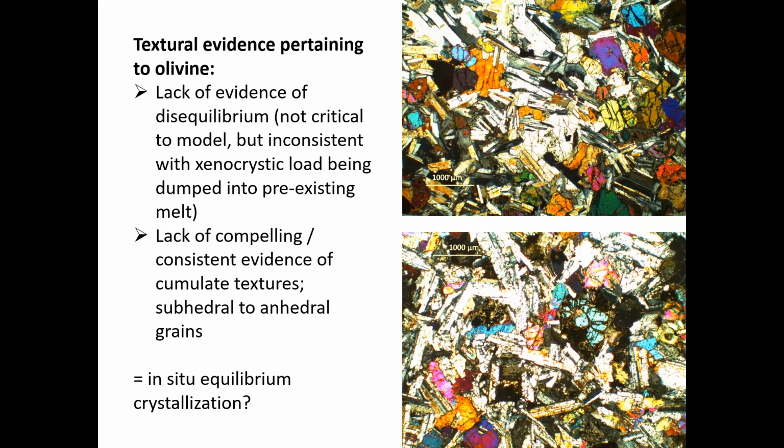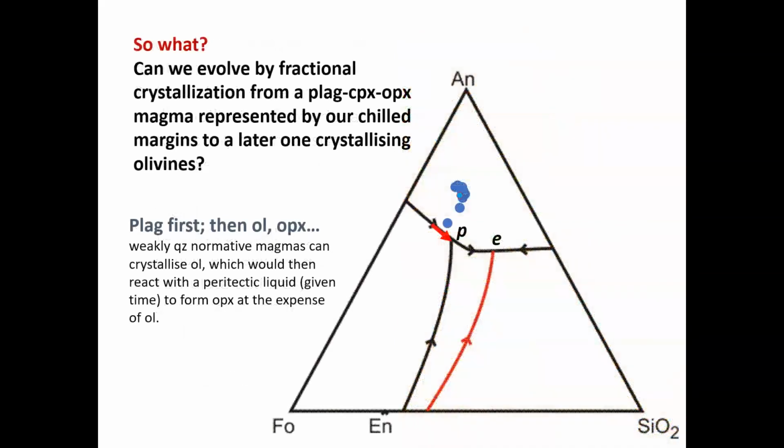There's no evidence of reaction with their surroundings. And they're not really much evidence that they've been resorbed. So it's not that clear whether this is compelling evidence that they could have crystallized and settled. So we'll come back to what the textures mean.